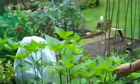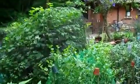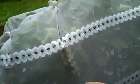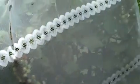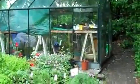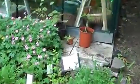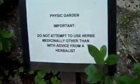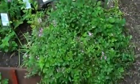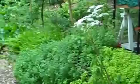Here's the more formal part. We've got Jerusalem artichokes, many more fruit bushes laden with fruit, runner beans, French climbing beans. These wonderful edifices, our artworks, are actually old net curtains which we've recycled to protect the white currants in here, but we use them for red currants as well. Have potatoes here. And then our new greenhouse, we got that in the winter. And in front of it we have our physic bed, also a little overgrown with marjoram at the moment. Golden marjoram. And again we've mixed in flowers such as soapwort and true geranium in with the medicinal plants.